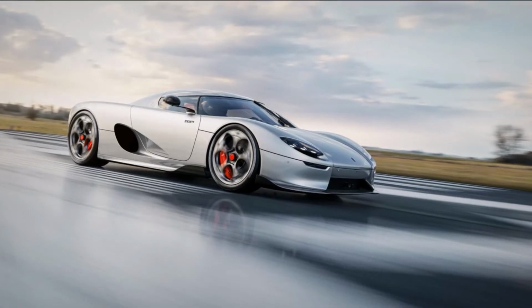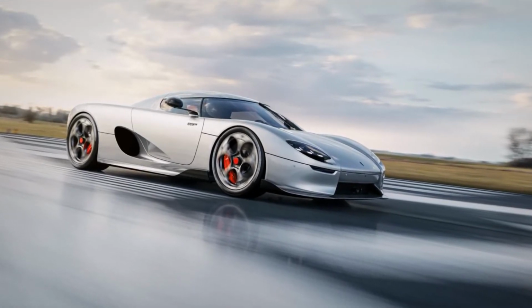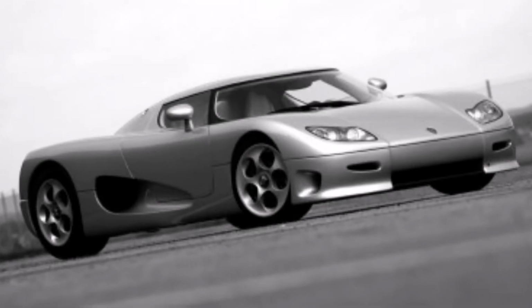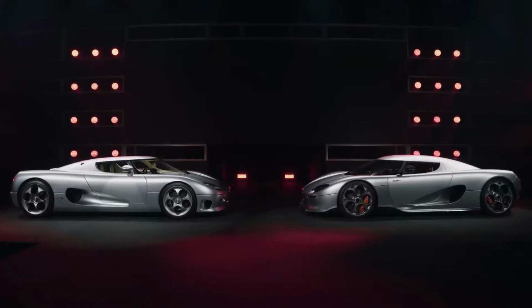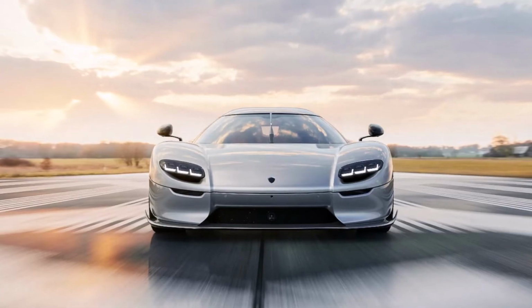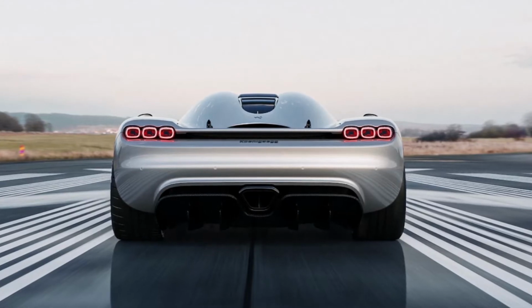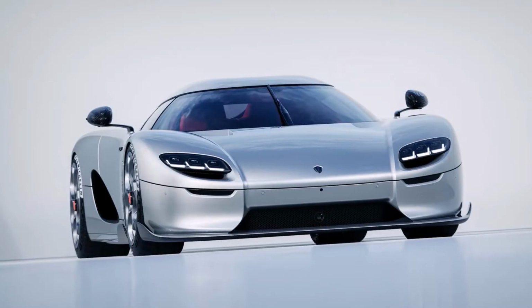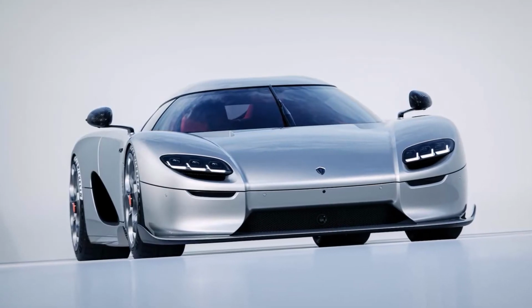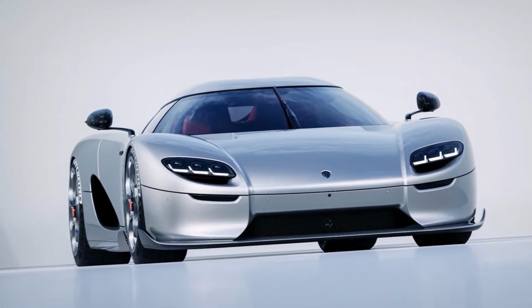Now, I'm going to start off by addressing the overall design of the car, which is heavily based off the original CC850, to a point where a side-by-side view of them looks identical. One striking difference, however, is the headlights and rear lights. Now, while the rear lights aren't really anything special, the headlights are absolutely stunning. They are aggressive and futuristic, while still maintaining that Koenigsegg look.